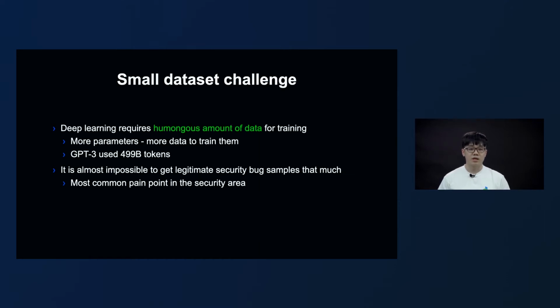But the problem is deep learning requires a lot of data for training. More parameters often means more power to achieve the goal, but it also means more data for training as well. So if you want to achieve high performance, you may want to increase the size of the model, but you also need to get more data for training.